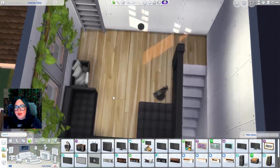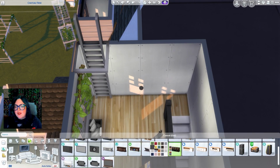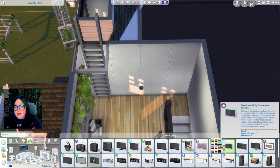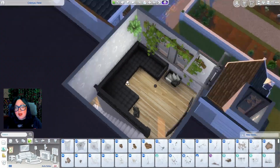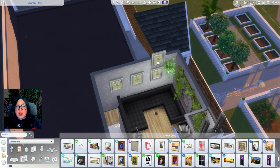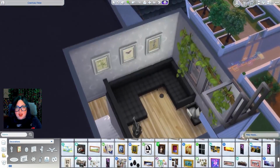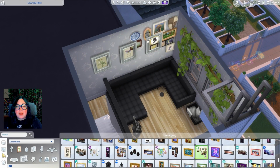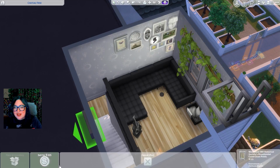And then for downstairs, I struggled and toggled with the idea that maybe this sim would like to have a TV. No, we get rid of the TV. You know what this sim wants? This sim wants books. So we're going to find a great bookshelf for this sim, and you'll see that in a minute.